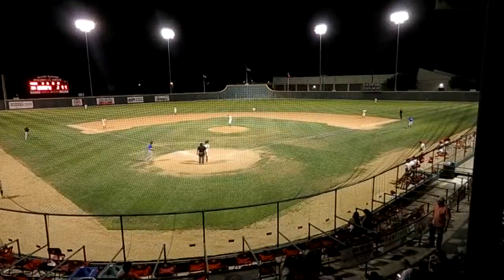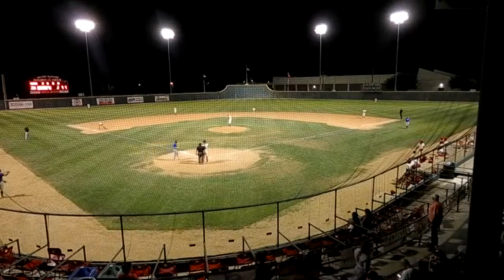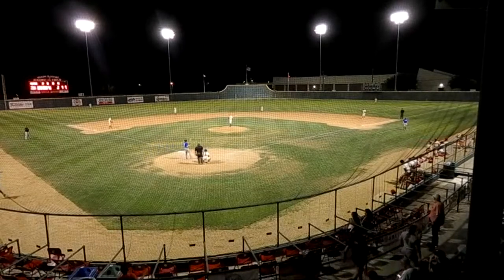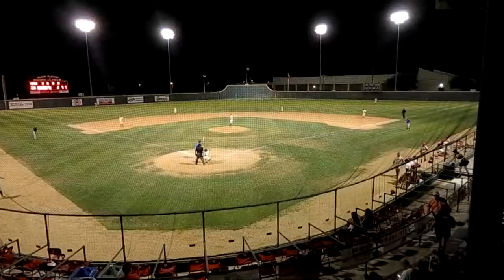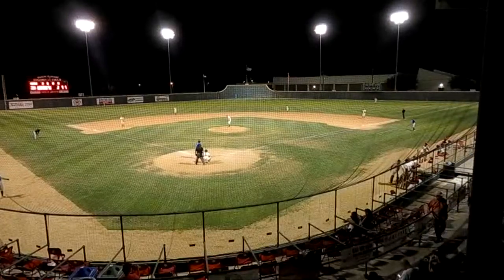Welcome back to KBLF. Andrew Click's back out here looking to close it out and shut it down for the Cowboys. Click's actually in line for the win. He came in on a 3-all tie.